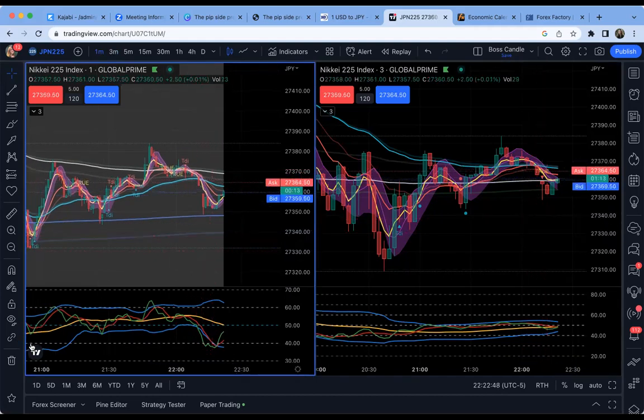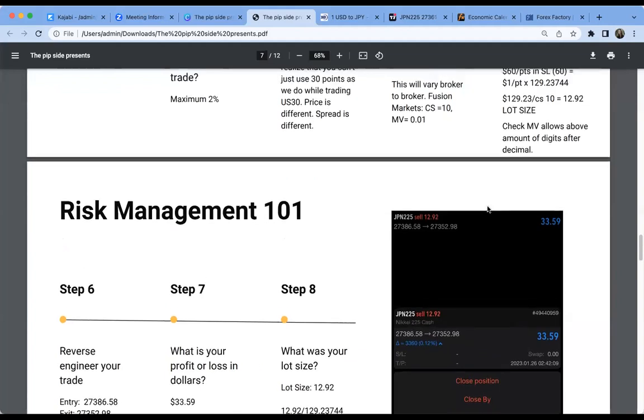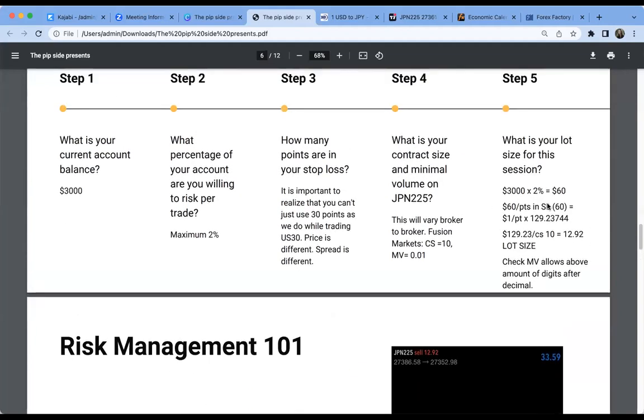Okay, so if mine was 10, you're not going to divide by 10, you're just going to divide by 1. Hold on, let me go back to my document for a second. So your numbers are going to be very similar. You're going to take $3,000 times 2%, which is $60. You're going to divide $60 by 60. That's going to give you your $1 per point.